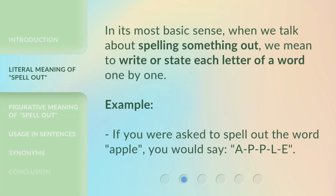In its most basic sense, when we talk about spelling something out, we mean to write or state each letter of a word one by one. Example: if you were asked to spell out the word "apple," you would say A-P-P-L-E.